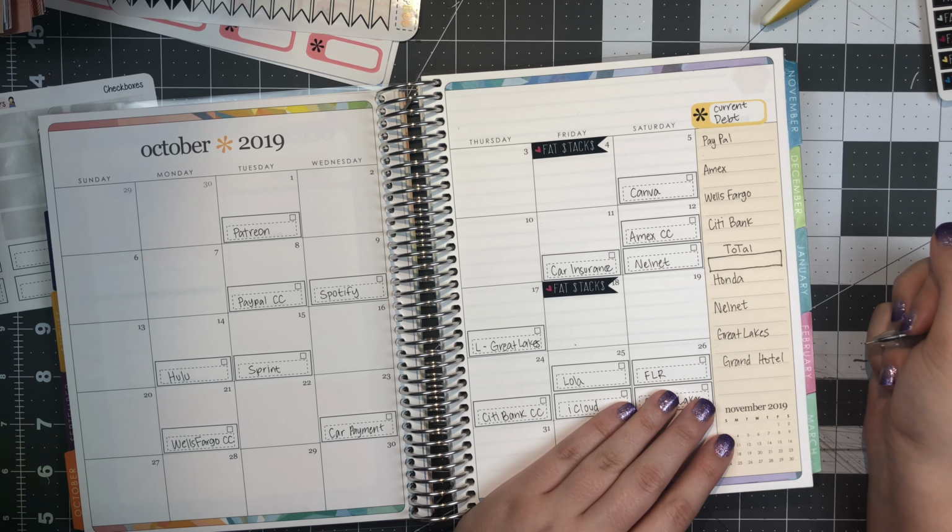Can you guys see? Okay. So it's a monthly budget spread, but this is like the actual budget spread. Hopefully there's not much of a glare, but this is a little bit different. We have variable expenses and sinking fund total, month total, payday, fixed expenses. These are new ones, which is what I will be offering in my shop. But I'll just be using this today because it's the same exclusive design with the floral and stuff.